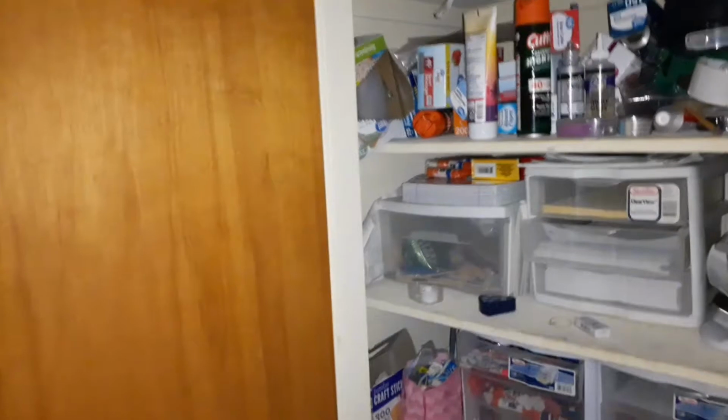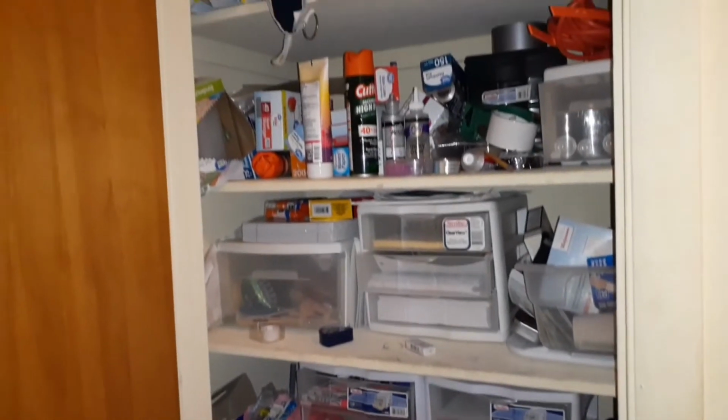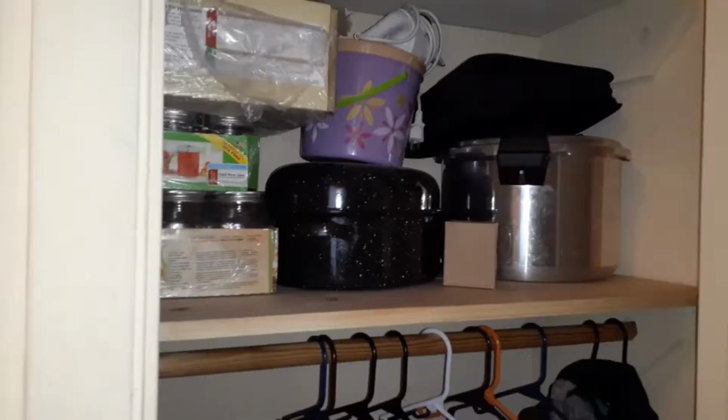Going down the hallway, this is where the AC and hot water heater is, and the thermostat is right across from the front door, which is stupid. This is supposed to be the pantry. It is not. It is my office closet. Games, crafts, paper and stuff for the kids, all that.